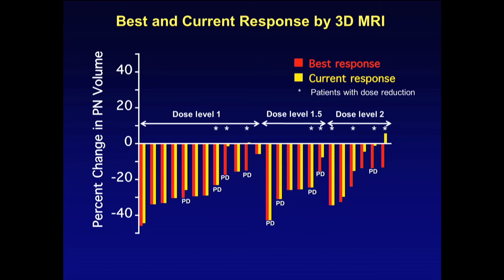That means more than 20% shrinkage. You also see that nobody had more than 50% shrinkage, so the best we saw was reduction by half. And then one point I want to make, when you see the stars up here, these are patients who had a dose reduction for toxicity. If you just focus on the patient over here, this patient had an initial response but had a dose reduction for side effects, and the tumor starts growing back. That means we have to be able, ideally, to dose without dose reductions.